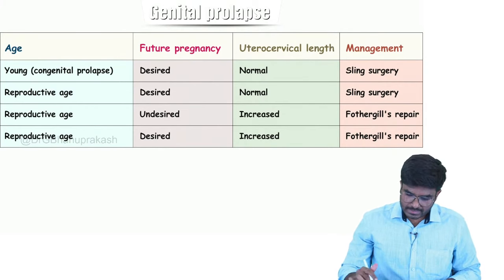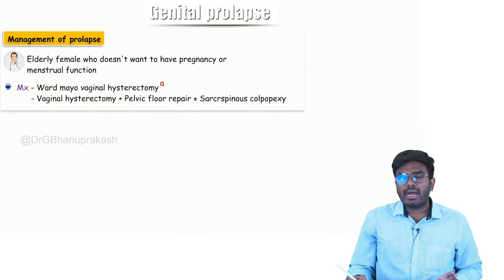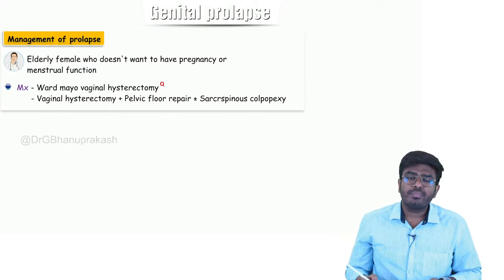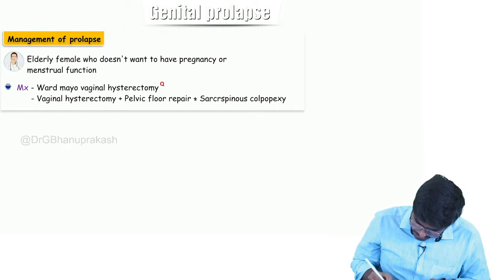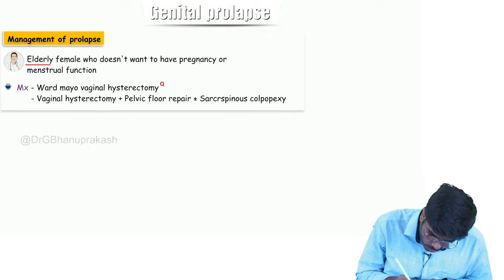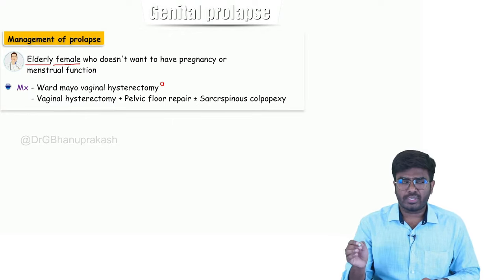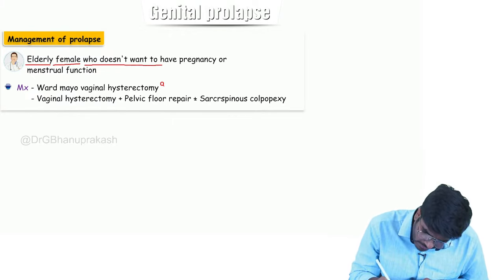Okay, guys, let's continue. Now, I'm going to take up a different clinical case. Right now, this uterine prolapse is happening in an elderly female. Uterine prolapse is happening in whom? In an elderly female. Now, she is in her 40s or 50s, and she doesn't want any future pregnancy.